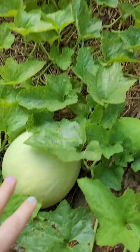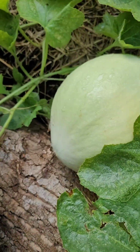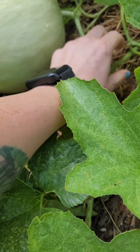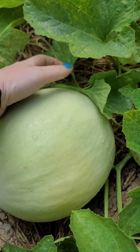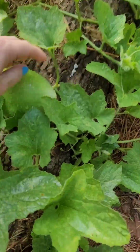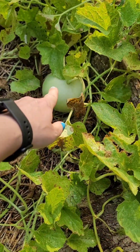This is the bugger that I really want to harvest. Oh, what is that? But I think, so they always say with a melon, you find the closest tendril. So that would either be this one or that one. And when it's brown, it's ready for harvest. It's starting to turn yellow, but it's not ready yet. We got another one there. We got one there. And we got one there.